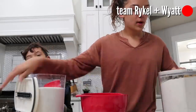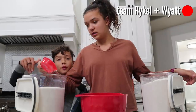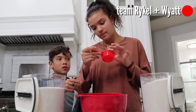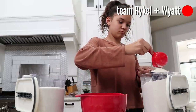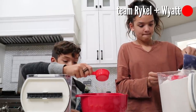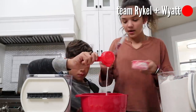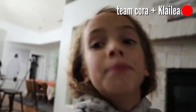All right, Wyatt, we are going to need 3/4 cup sugar. Not that, that's 3/4. No, this is a half. 2.5 cups. 1, 2, and a half. I am off to go find powdered sugar.